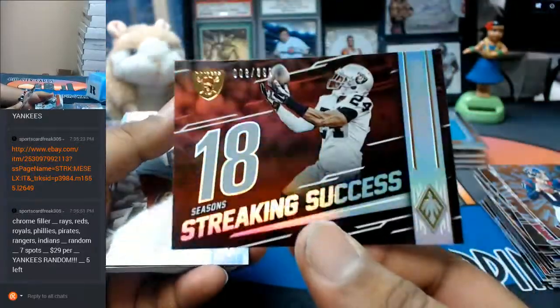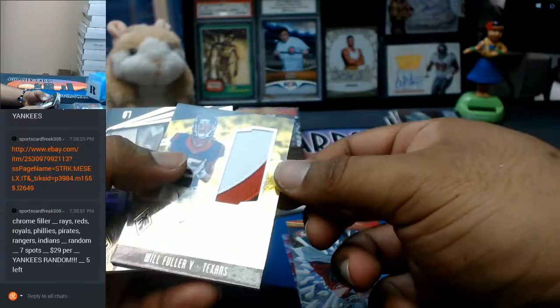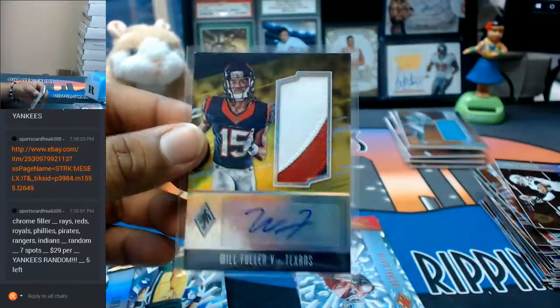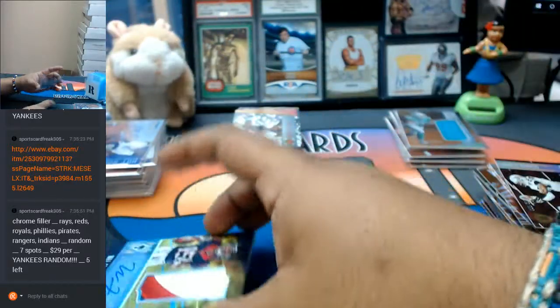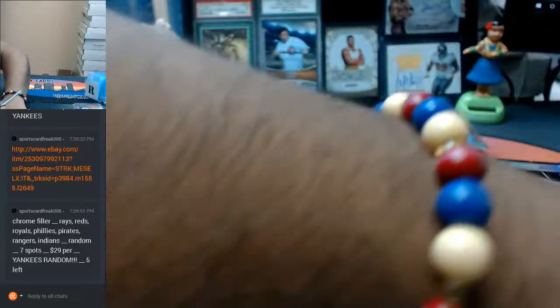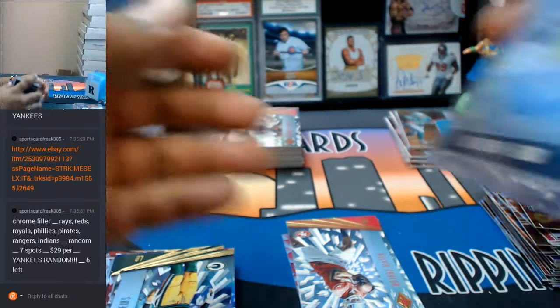/399, Charles Woodson for the Raiders. Ooh, nice. RPA. Three-color patch on that. Will Fuller V for the Texans. Numbered /25. That's nice. Low number on there. Doesn't fit in all the way. Let me take the sleeve out. I know what it is. There we go.